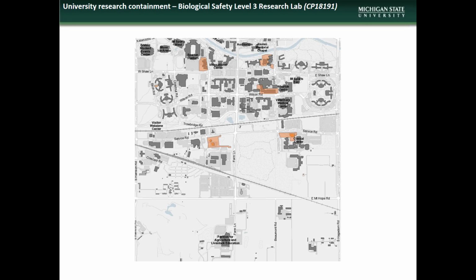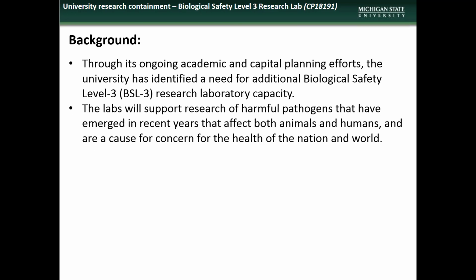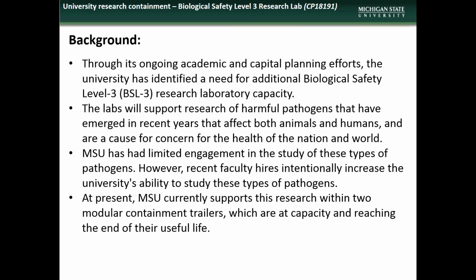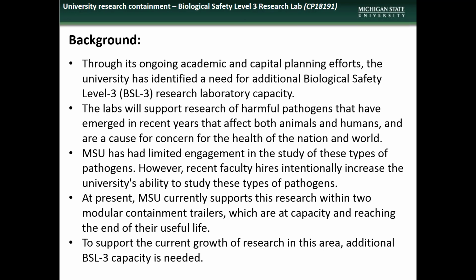We begin new project presentations with a project to construct a biosafety Level 3 research lab. The university has identified the need for additional biological safety Level 3 research lab capacity, which will support research of harmful pathogens. The university has had limited engagement in this type of research, but recent faculty hires support an increase in the study of these types of pathogens. Presently, the university supports research within 2 modular containment trailers, but support of current growth of research in this area demands additional capacity.